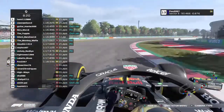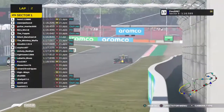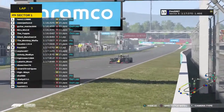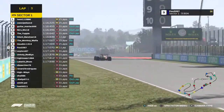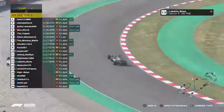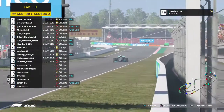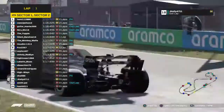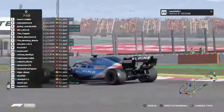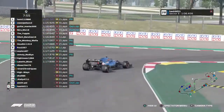Alright, we got Fox. He's 0.8 up on his time, so he's looking to bump himself up out of P13. He will. He'll go up into P9 on the mediums as well. Alright, we got a Mercedes coming around. That is Jay Kelly, just starting his first timed lap here. Hopefully he can get around without too much trouble.